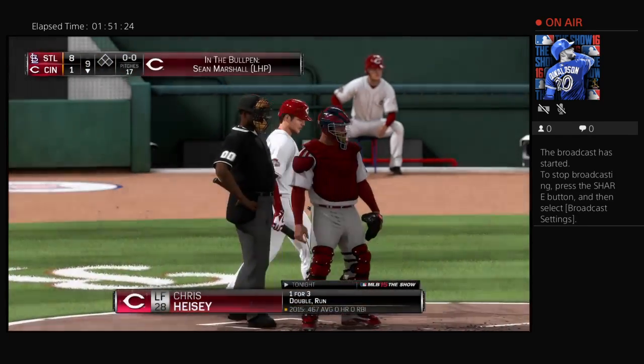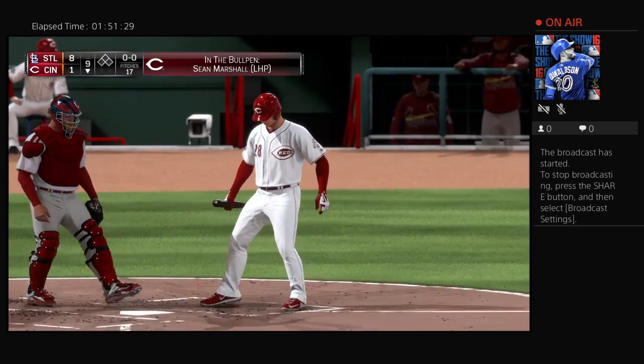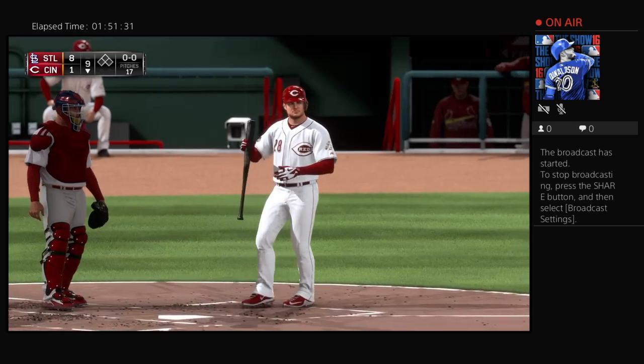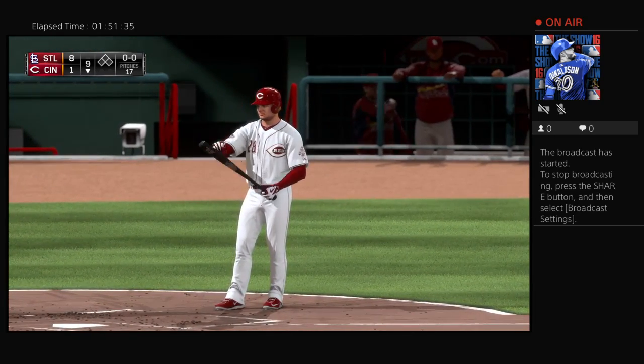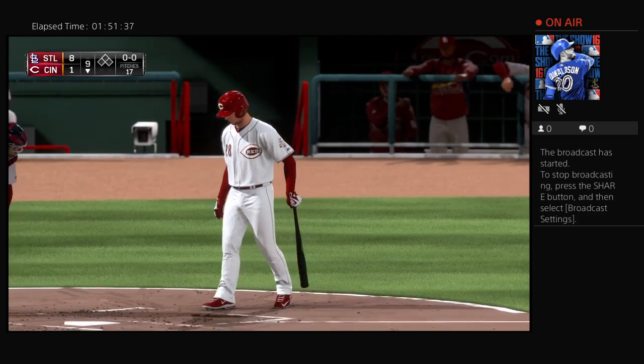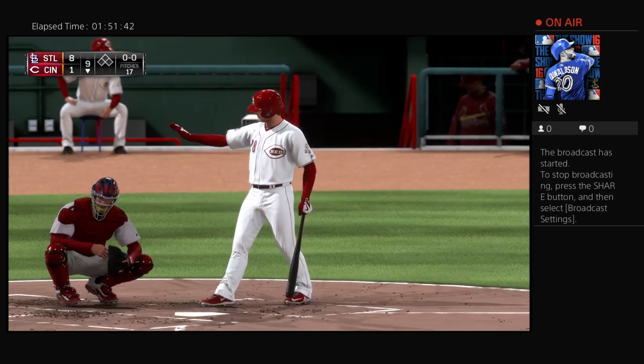Chris Heisey will stand in now to begin their half of the 9th in a game that was decided long ago. Yep, this is mop-up time out there right now. But, hey, these at-bats still count against your batting average, so you can't go up there and just mail it in. You've got to see this through right to the end of the game.